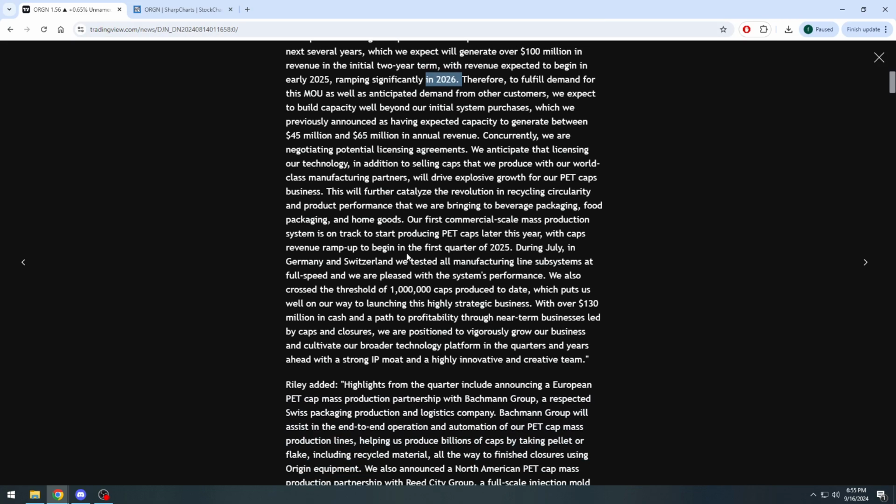Concurrently, we are negotiating potential licensing agreements in addition to selling caps, to drive explosive growth. This will further catalyze the revolution in recycling circularity. Okay, bringing into beverage packaging, food packaging. Ramp up in the first quarter of '25.